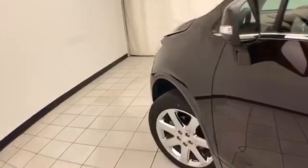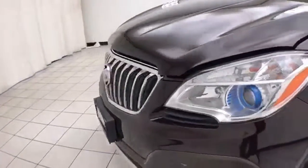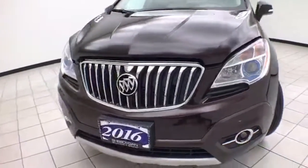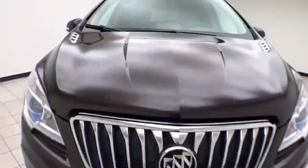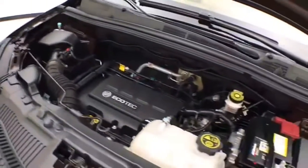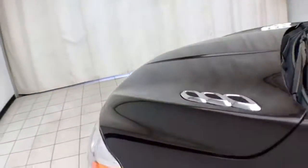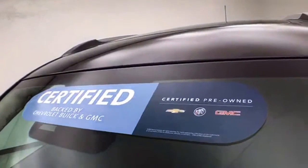Under the hood, this Encore has a 1.4-liter turbocharged 4-cylinder, 138 horsepower. And just as clean under the hood as the rest of the vehicle. Excellent fuel economy, especially for an all-wheel drive crossover. EPA average of 22 miles to the gallon in the city, average of 30 on the highway, and approximately 50% of tire tread left. Don't forget about that GM certification, protecting your investment.